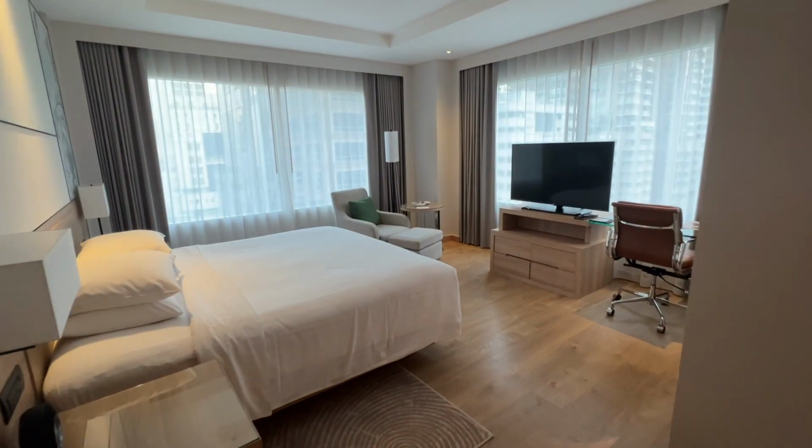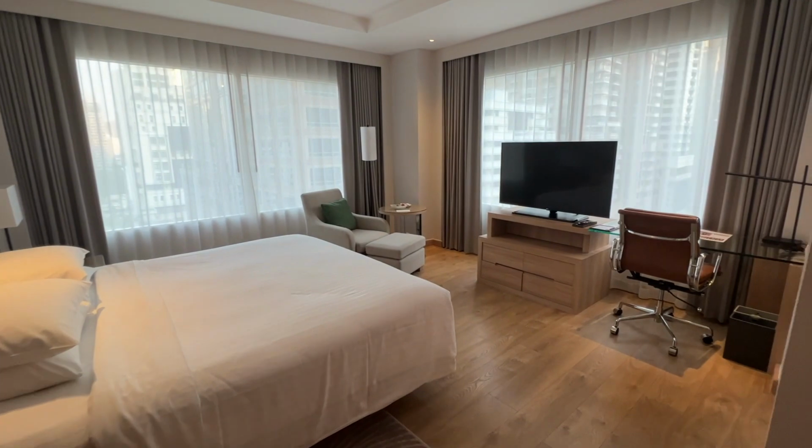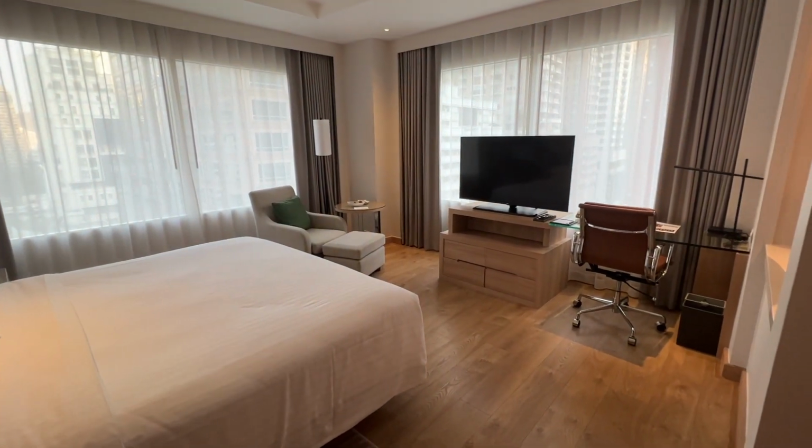So we stayed in a corner larger guest room. And I think it's a good size, it's quite comfortable, and I like that there's L-shaped windows, so there's lots of natural light coming in. As you can see, the lighting is very good. So any complaints about the room? I think overall it's okay.